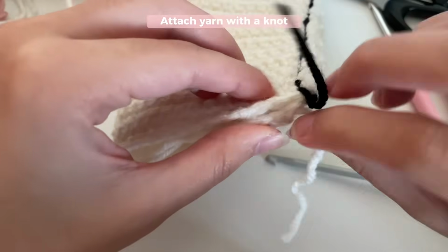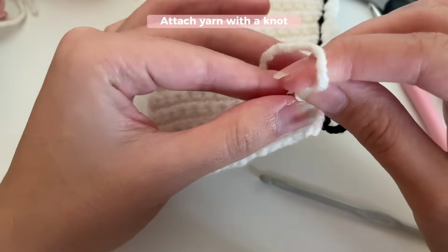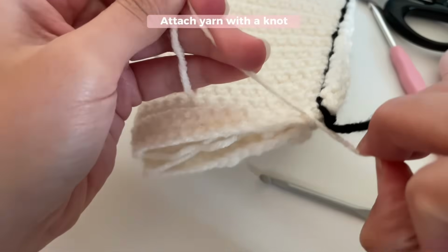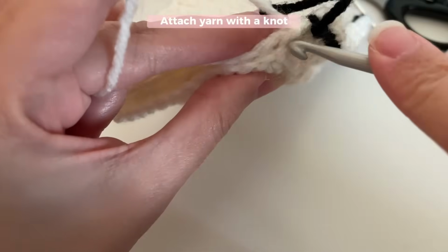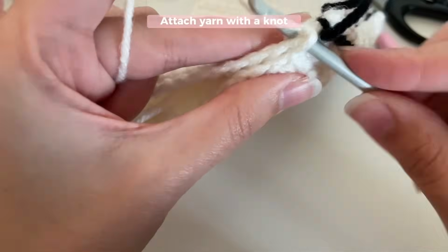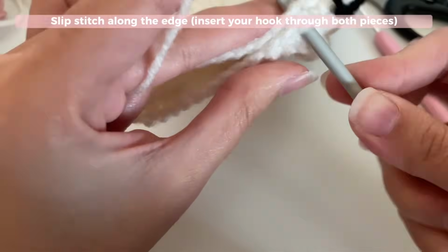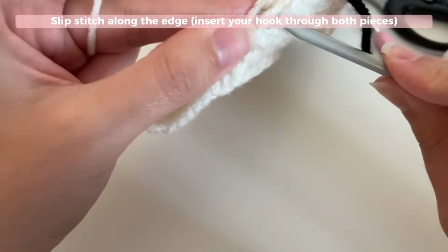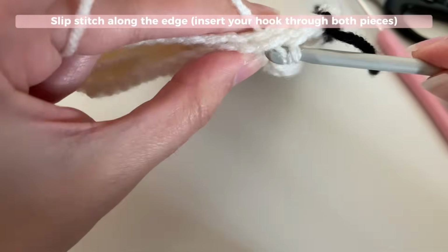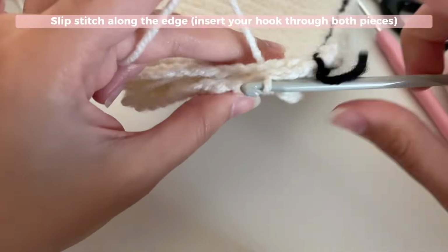And if you want to make it extra secure, instead of making a loop, you could also just make a knot like that, and then you could tuck this in and then insert your hook into that same place and pull up a loop, and then just go ahead and slip stitch. Since both the yarn colors are white, these slip stitches won't show, they'll become kind of invisible. And just slip stitch all the way to the end over here.